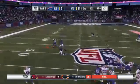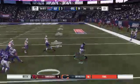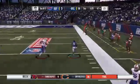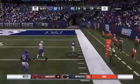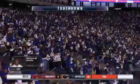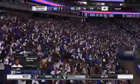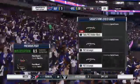Here's Allen to throw it. Looking for his tight end Clay, and it's intercepted. Picked off by Jaleel Adai. Weaving through traffic, and now he's free. And he will score. Touchdown, Giants.